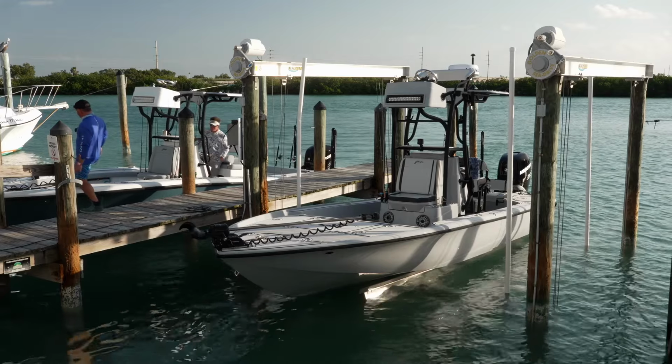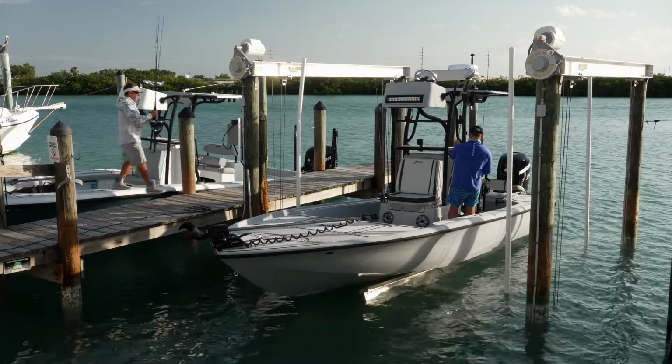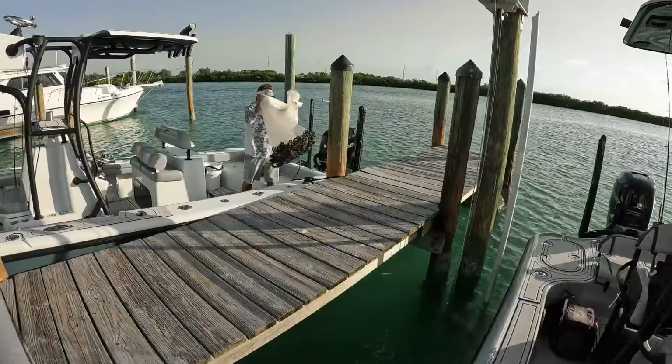What's up? Morning. Beautiful day. Yeah. I saw some pilchards down the beach there on the way down, so maybe we go try to catch those first. Brought a few crabs in case we see some permit. Okay.